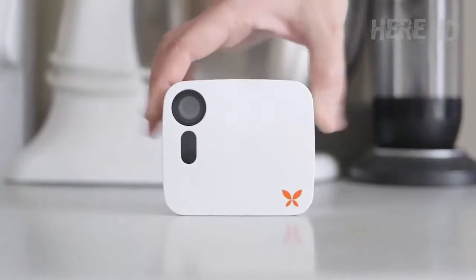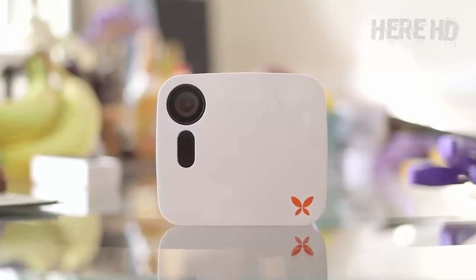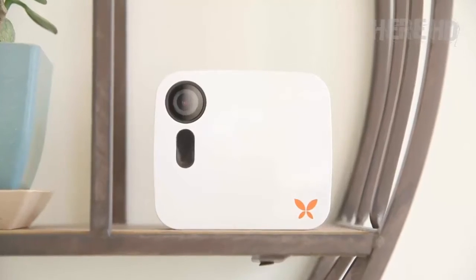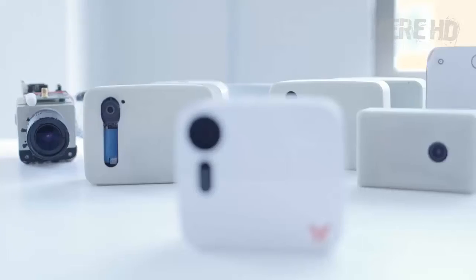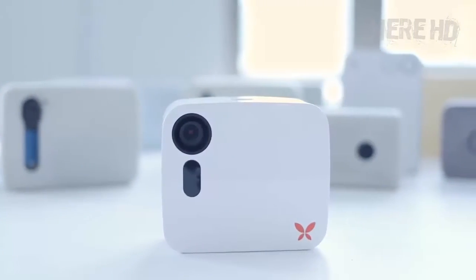Butterfly was designed to look like a natural and elegant part of your home. And it's wire-free, so it can be placed where you need it instead of where your power outlets are. Traditional home security systems are just not practical. They're expensive, complicated to set up, and difficult to use. So we reimagined what a security camera could be and then set out to make it.